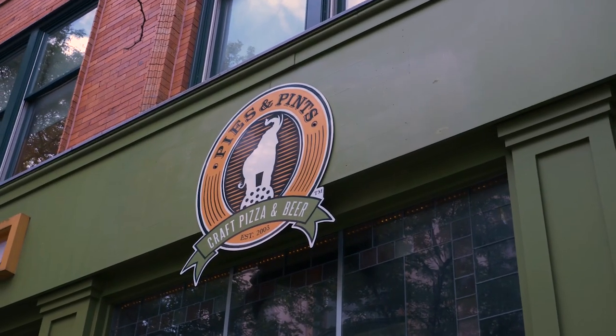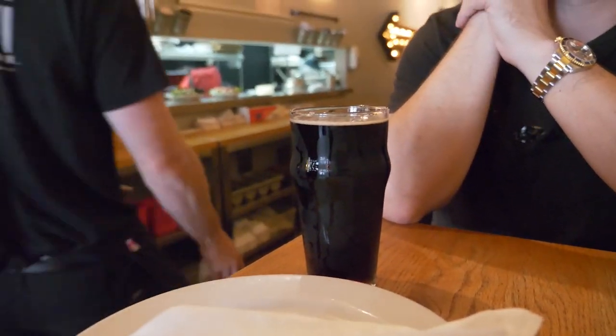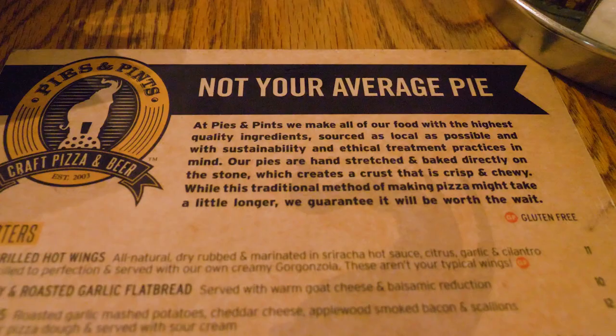I'm at Pies and Pints in downtown Charleston, and I was continuously told I need to come to this place. So we're getting ready to try it out, and it is called Pies and Pints. So we're gonna give it a shot here and see what it's like.